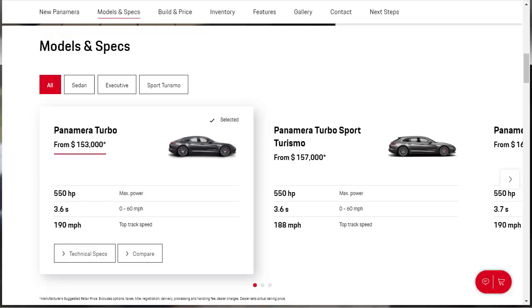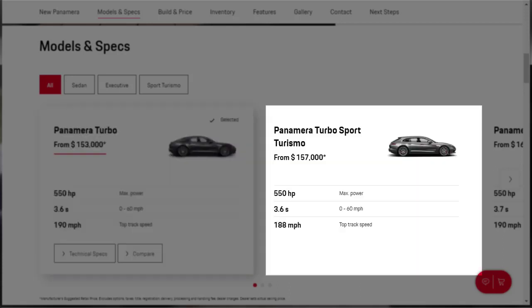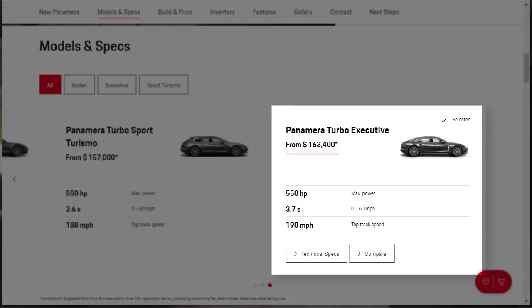The 2020 Porsche Panamera Turbo is offered in three body styles. The regular Panamera has a long, tapered rear cargo hatch, while the Sport Turismo comes with a more upright rear hatch like a station wagon. The Executive sticks with the standard Panamera hatch, but grows in length between the front and rear axles, commonly referred to as the long wheelbase, to provide more space to rear passengers.